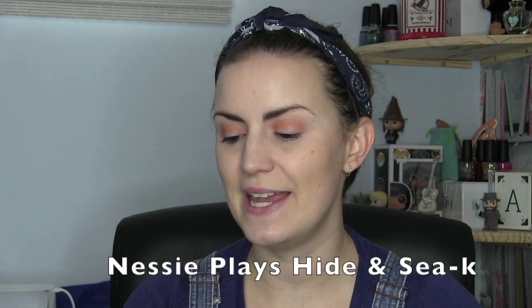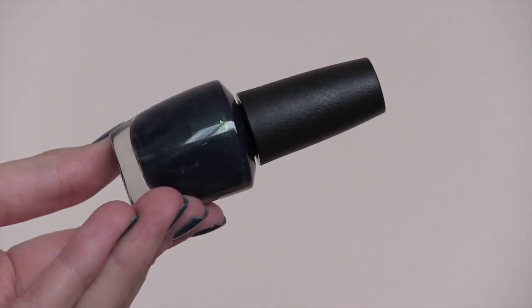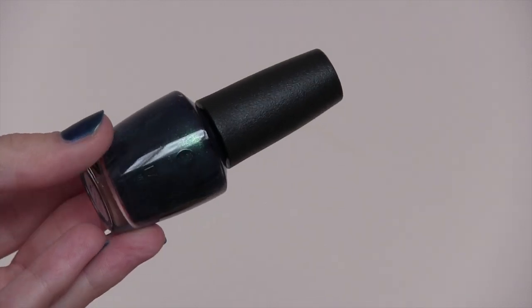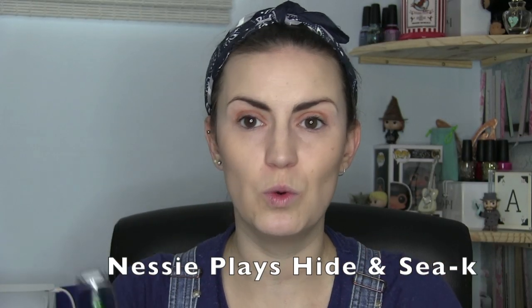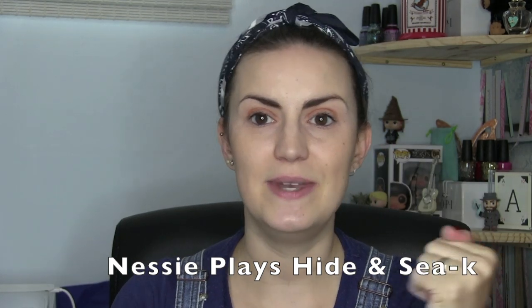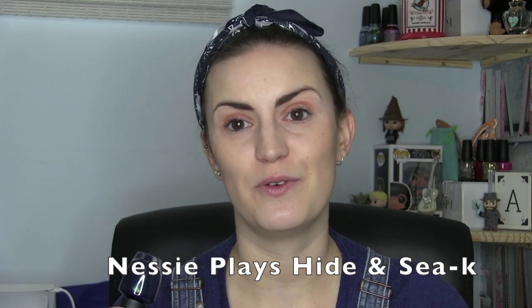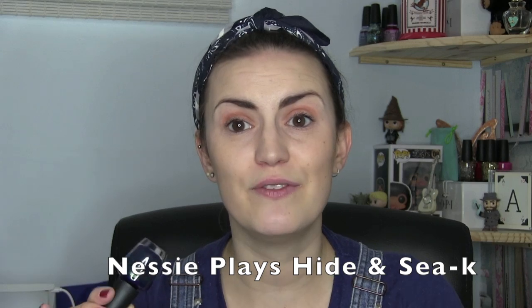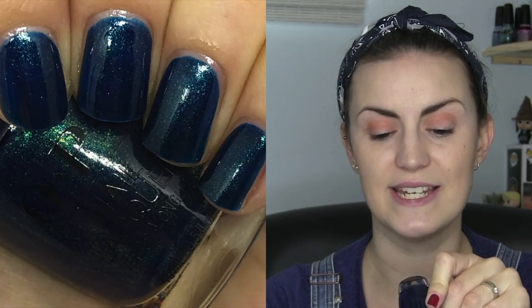The other blue is one of my favourites, and this is called Nessie Plays Hide and Seek, and it is a beautiful deep inky blue colour with tons of green shimmer in here, which is not even really showing in the close-up, it should, and I thought it was a really beautiful combination. It looks just like the water, I guess if you're referencing Nessie, the Loch Ness. Like an ocean kind of river water, something different from them. So really happy with that one. So that was two coats of Nessie Plays Hide and Seek.